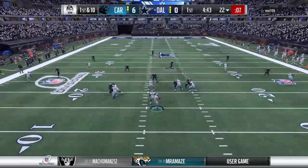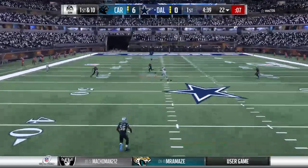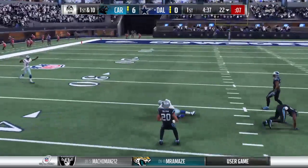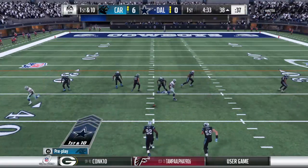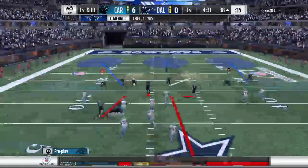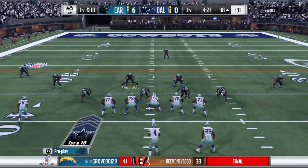They go play action here on first down. He's going to let this one go deep. He's got a man, complete. A big play here for Dallas. An even 40 yards.